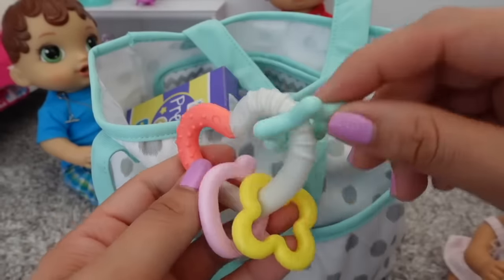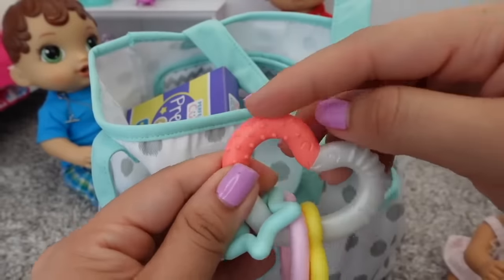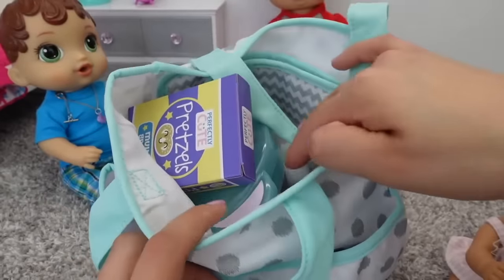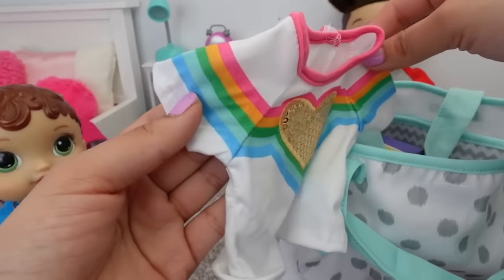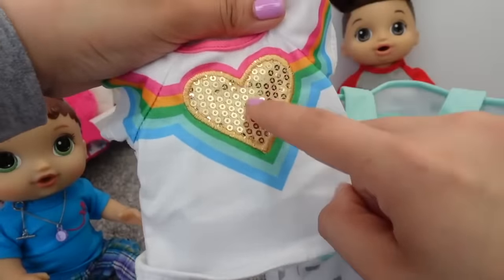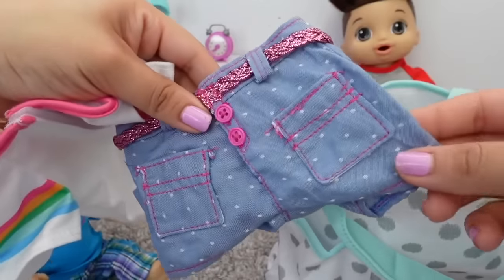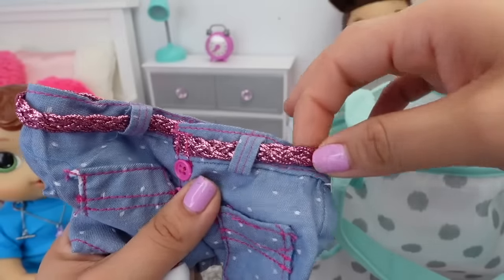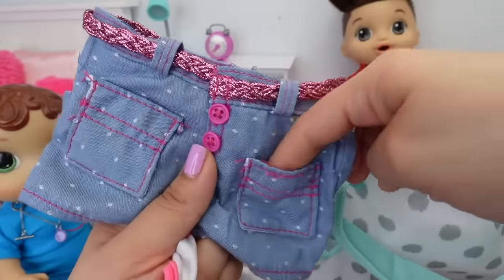Abby and Charlie both love this toy. It's a little teether and a rattle, so I'm going to pack this. Now I'm going to pack an outfit for Abby. Here is the shirt. It has a heart in the middle and it's sparkly. And we have shorts here. These little shorts have a little belt. It's very shiny, little buttons and pockets.